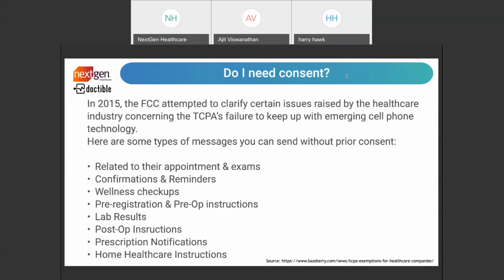The next big question that many of our NextGen customers ask is, do I need consent from the patient, right? Again, a very good question, because there are a lot of rules around texting and you do not want to get into trouble for texting a patient incorrectly, as long as you stay within these rules.